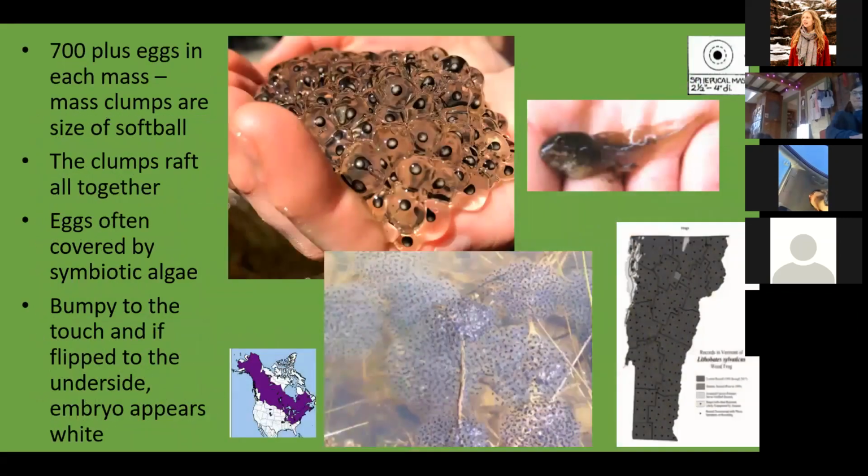If you go to Peeper Pond, you will soon hear them doing their call, because they are explosive breeders. What they do is they all go, they mate, and then they leave. So you will go to Peeper Pond one day and be amazed by how many wood frogs there are, and then go a couple days later and they could be totally gone.